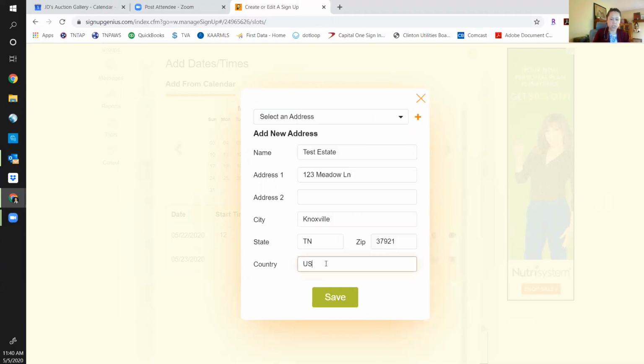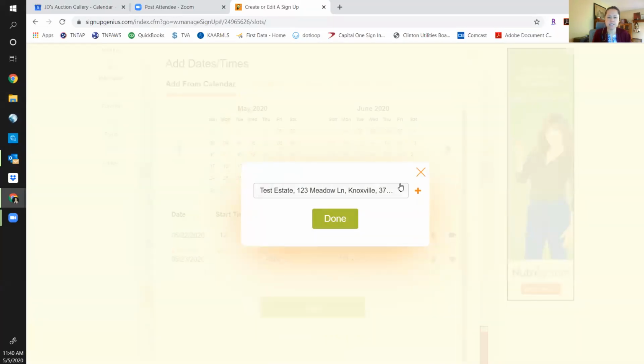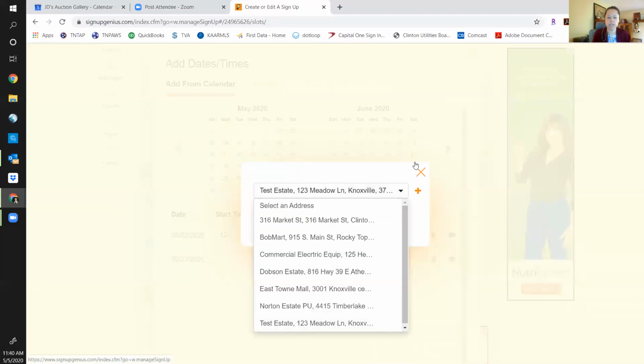And then make sure you put the country in. If you don't put the country in, you'll just get an error message saying that you didn't fill out the form completely. Then you hit save. And there it is, test auction. And then what it does is it saves it in your drop down right there.